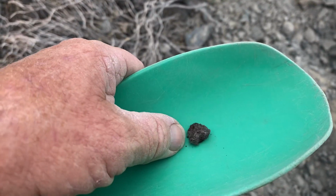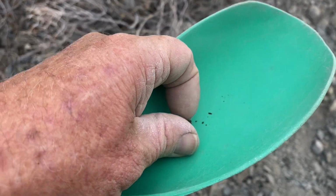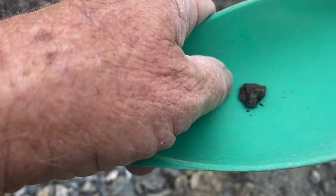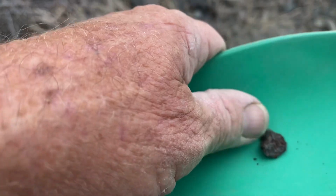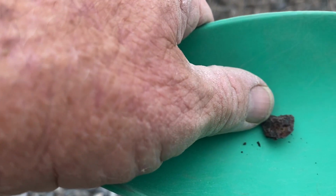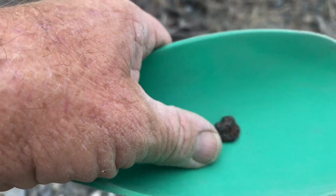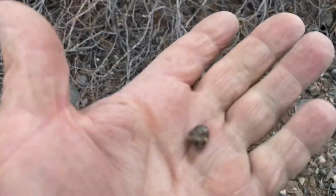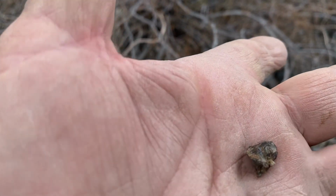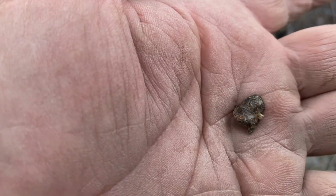Well, there that is. What do you think it is? Think it's gold? Think it's got gold in there? Looks like just a black rock to me. I'll have to take that back and clean that up though. Have to further investigate what that is. There's another one of those little black rocks. Almost looks like it's got quartz on it. Well, I'll have to further investigate that too.